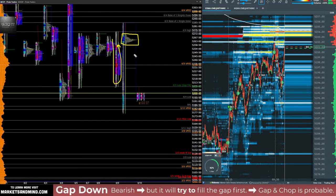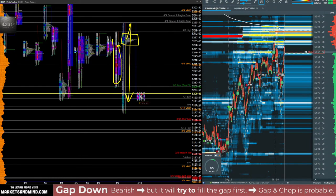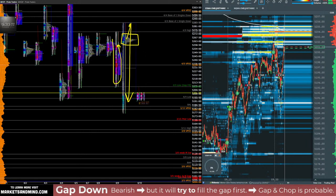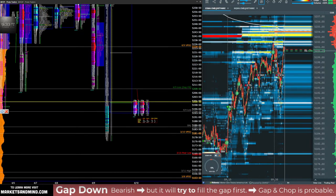Then, of course, the CPI came out. The market moved up for about a second and a half, and then in less than a minute, it drops 60 points in a breathtaking liquidation break, a move to the downside. So now we are opening this morning with what we call a gap down. A gap down is bearish to see.